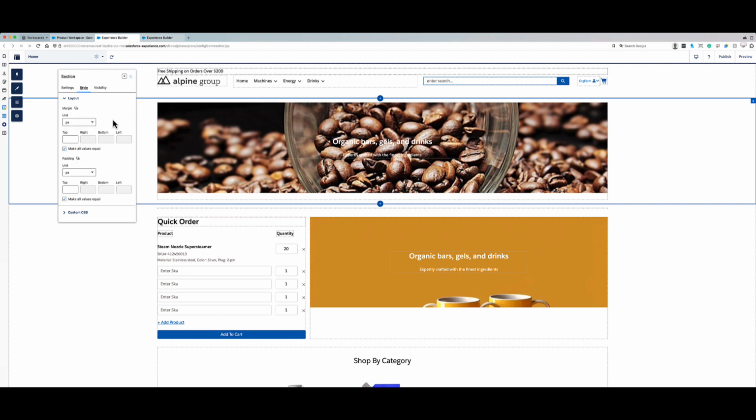In here, there's a couple of different things. One is some layout functionality. So if you want to add margin or padding to a particular component itself, you can do that from here instead of having to target it with the CSS. But also, there's now this new custom CSS section.